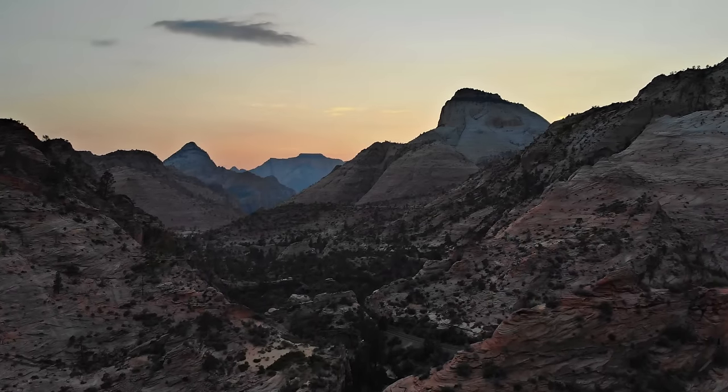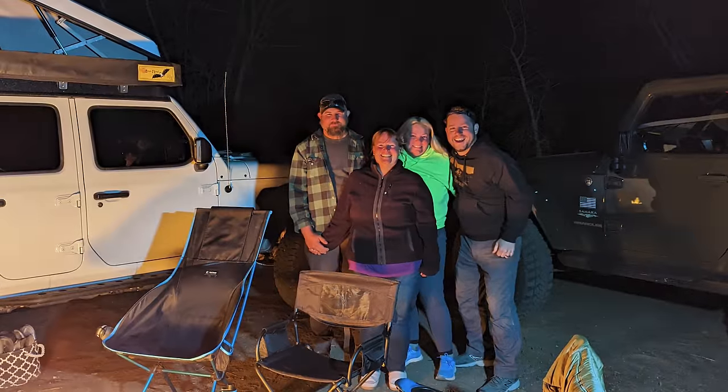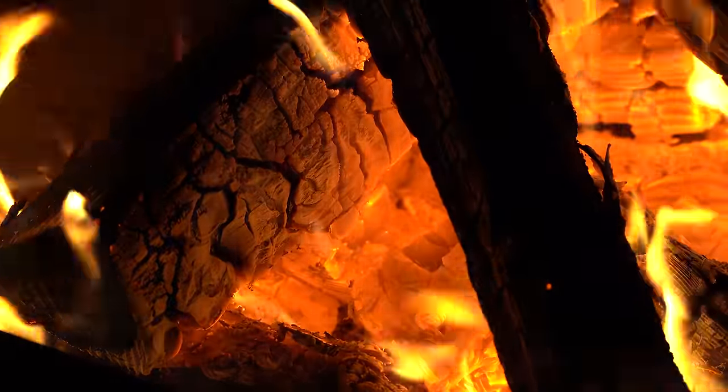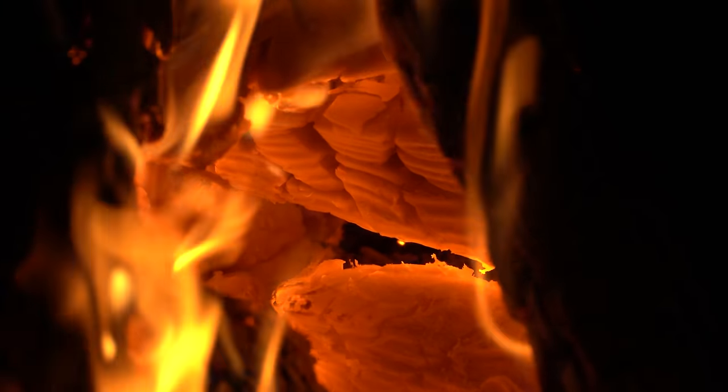We were fortunate that our timing lined up perfectly to be able to camp with some good friends who also happened to be on a long road trip. We decided to cut our visit to Zion short to be able to spend more time around the campfire catching up.